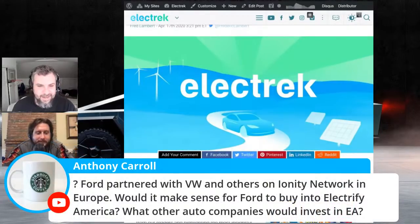Anthony Carroll says Ford partnered with VW and others on the Ionity network in Europe. Would it make sense for Ford to buy into Electrify America? What other auto companies would invest in EA? Well, we know Volkswagen certainly. But they don't have to take an investment, because Volkswagen was forced to pour almost $2 billion into the company. So I don't think they are looking for investment right now.